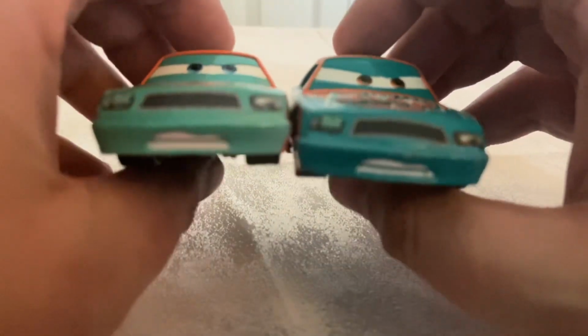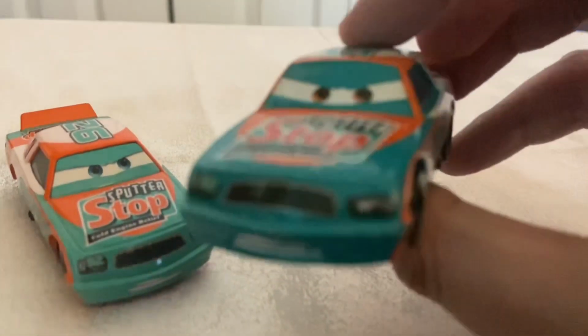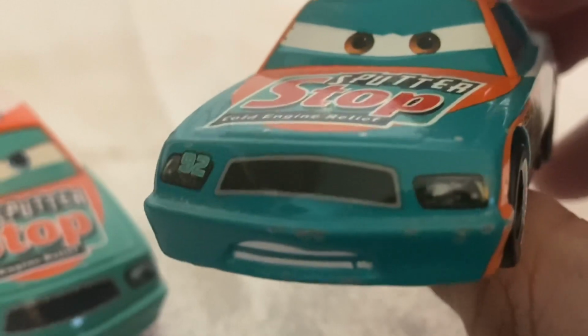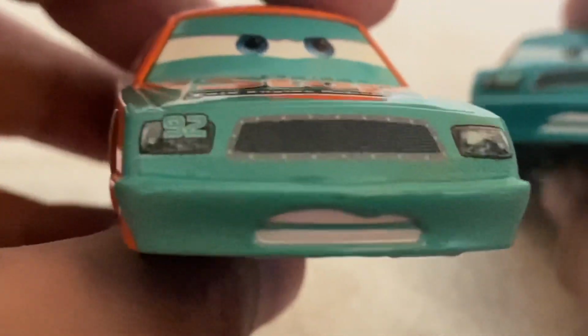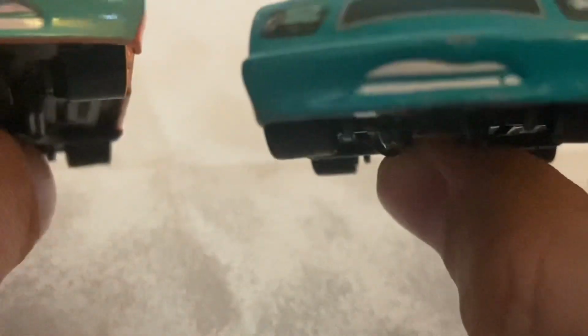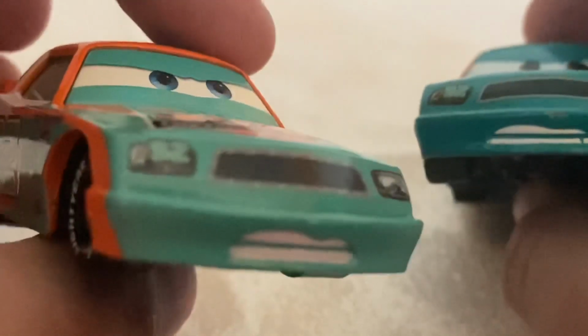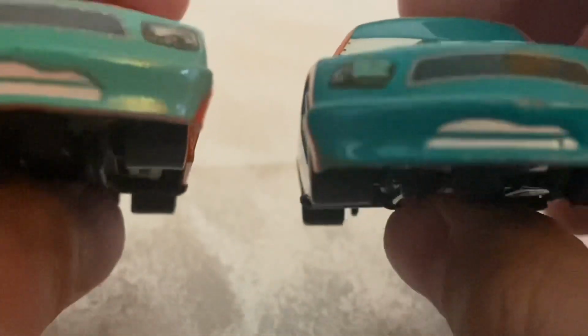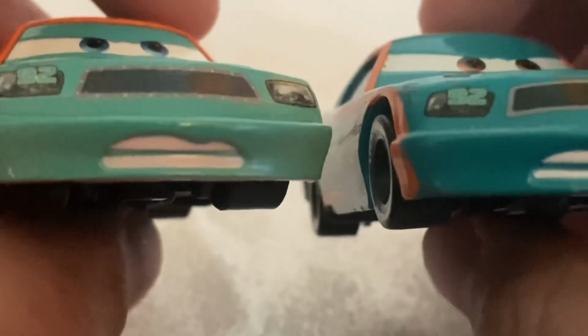I want to point out that the grille on the Sina version, if my camera would focus, it does not want to focus. There we go. Does not have the same bolts on them as the Thailand version. So, even though this is still inaccurate of a grille, it's a great detail. I'm pretty sure that was on the Thailand variant of Claude, too.